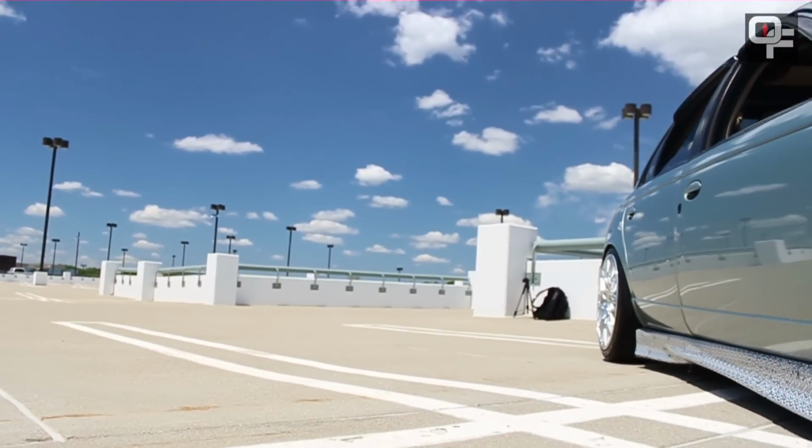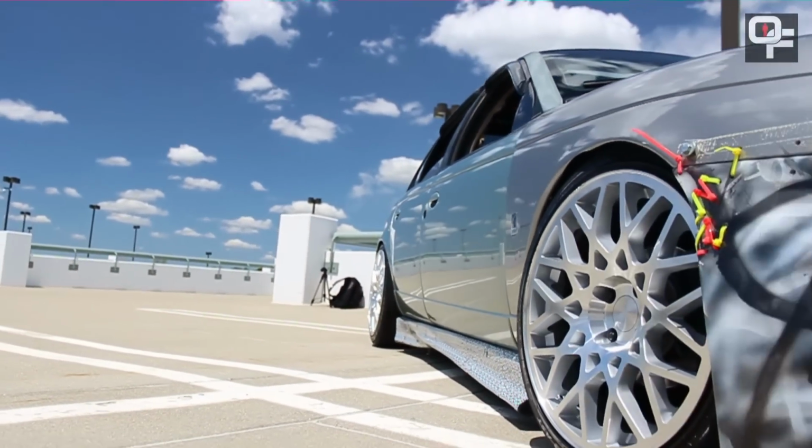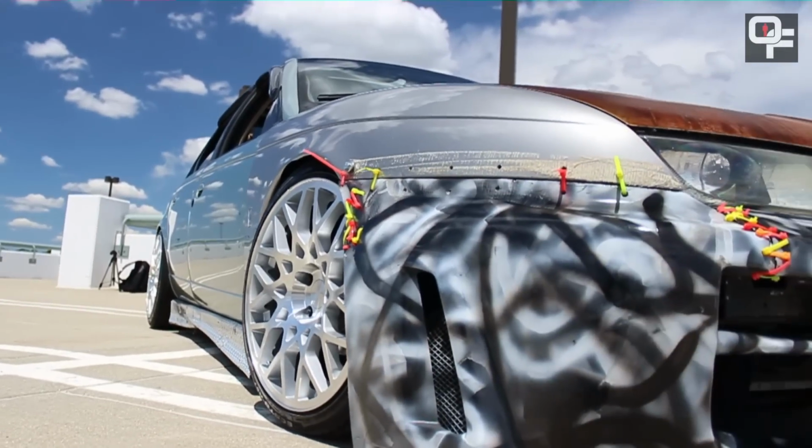It's sitting on 17 by 8 Rotiform VLQs, 20 offset in the rear, 30 offset in the front. 205/40 Kumho tires for a little bit of stretch, just enough to clear the fender, which are very easy to roll because they are plastic, so the tire pretty much does all the work for you.